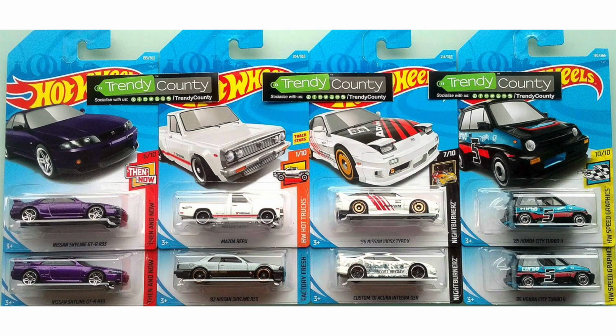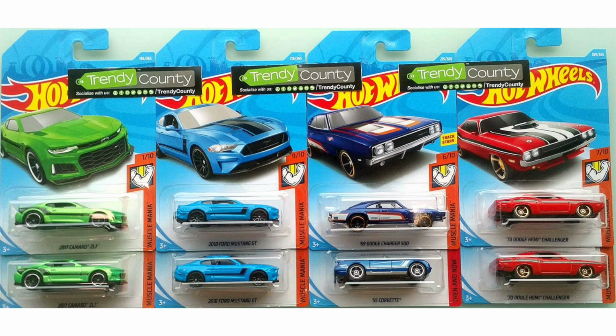Up next is the Nissan Skyline GT-R R33, followed up by a new white Mazda REPU pickup truck. Below the truck is the silver 1982 Nissan Skyline R30. Then we've got a '96 Nissan 180SX Type X and a custom '01 Acura Integra GSR. Alongside those two is a new color of the 1985 Honda City Turbo II. Next is the green 2017 Camaro ZL1 from the H case. Then we have a brand new casting for this case, the 2018 Ford Mustang GT in blue.